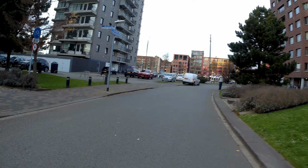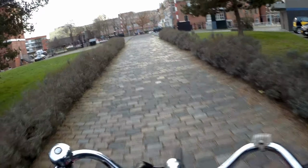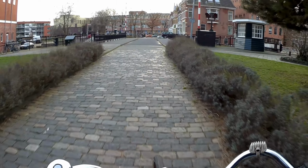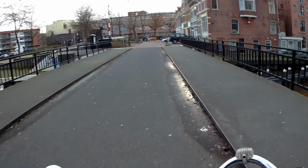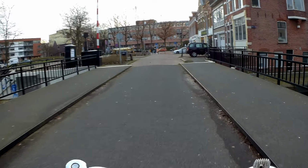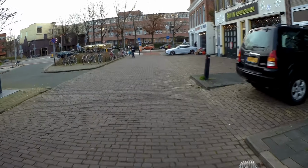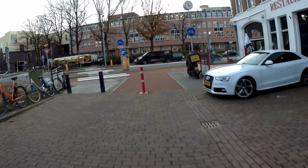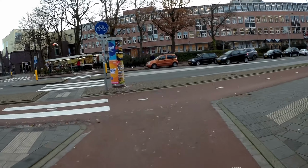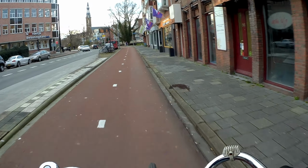Which is to my left, and then I have to go over some cobblestones. Not sure why this is indicated as a bike lane. And then you have this kind of road surface. Not helpful. Dual bike lane, can expect traffic from the other side.